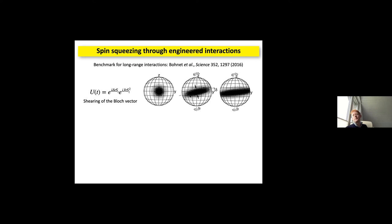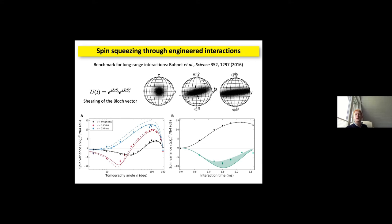What this does is it stretches out this Bloch vector such that in one direction you get higher uncertainty, and in the other direction you get reduced uncertainty, and that squeezes the states of the spins below the standard quantum limit. You can then analyze what this distribution looks like. Here they're changing the angle of how they view the spins, and plotting the variance of the spin vector, which is basically the width of this distribution. You can see that it goes down for some angles before increasing for other angles, and that's because this thing is an oval now.